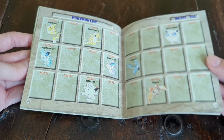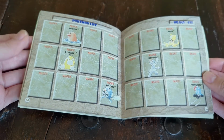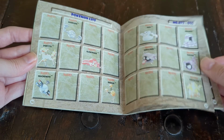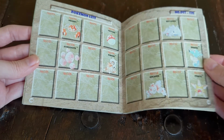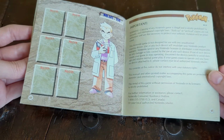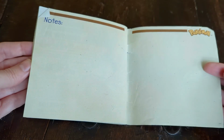So you can, I guess, draw in here, or I don't know if there must have been sticker packs that people used to kind of fill in their Pokédex along with the game in this pamphlet, which I thought was a nice touch. And they didn't include that in the Silver one. But yeah, Pokemon has been an interesting series.